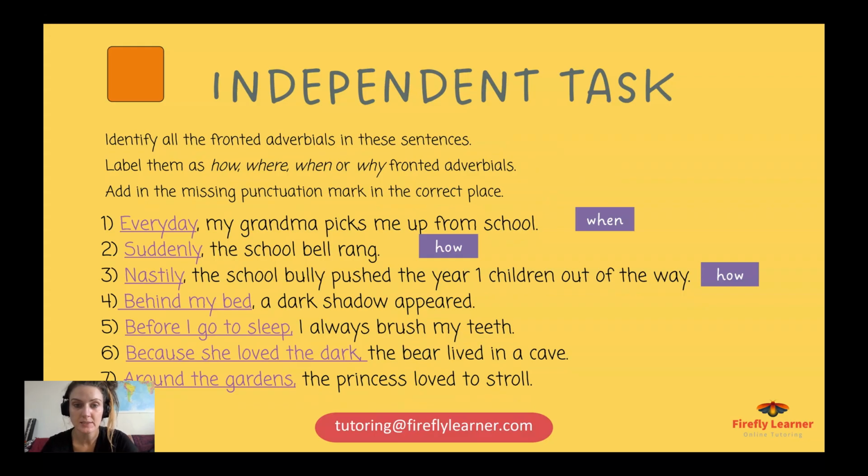Behind my bed, that tells us where. Where did the dark shadow appear? Behind my bed. Before I go to sleep, that tells us when. When do I brush my teeth? Before I go to sleep. Because she loved the dark, that's a why fronted adverbial. It tells us why the bear lived in a cave. Around the gardens, that is a where fronted adverbial. It tells us where the princess loved to stroll.